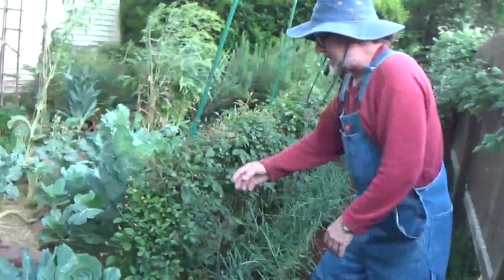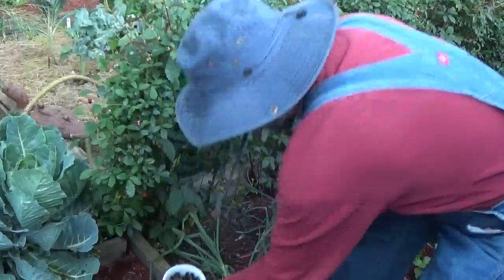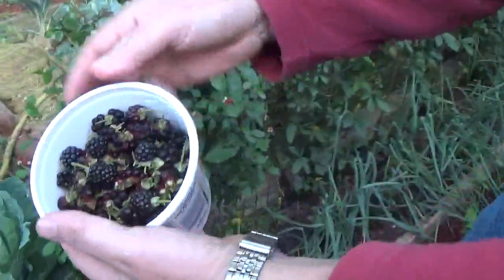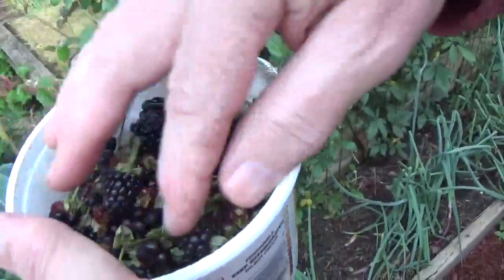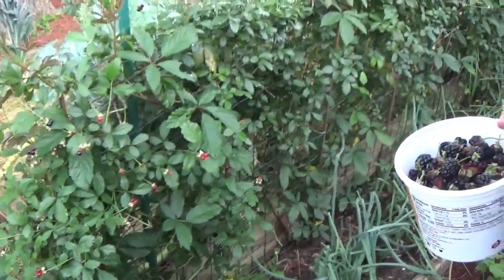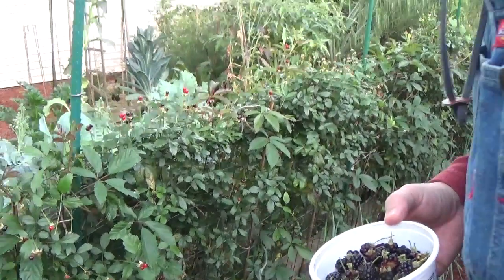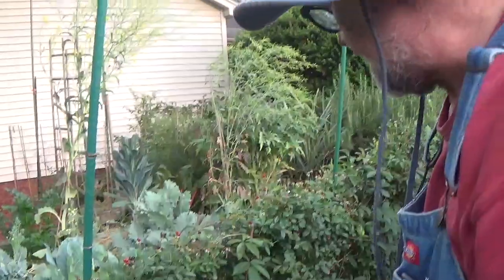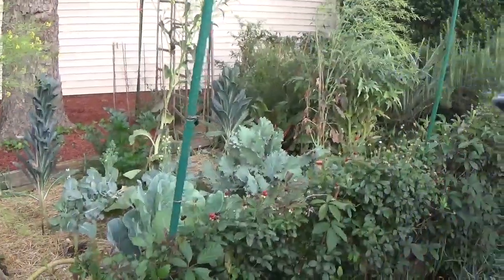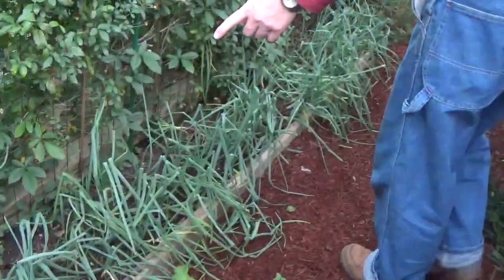Another thing that comes along every year are these wild berries, and just in the last couple of days, you see I've picked them. We have 2 or 3 different varieties of berries, and we'll have another 3 or 4 weeks of them. We'll probably get 2 or 3 kilos of them, not so many, but it's enough to put in ice cream and in the freezer. Down here, the red onions will be ready sometime soon, maybe in the next month.